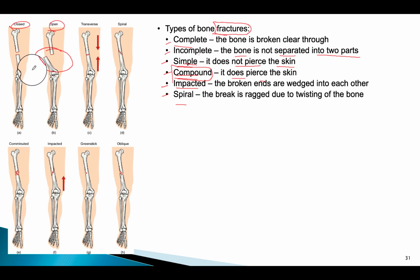So specifically now, what are these other types of fractures here? We have transverse. So this is kind of like the impacted, where broken ends are wedged into each other, right? But the transverse, because the broken part is just literally horizontally located. So transverse.